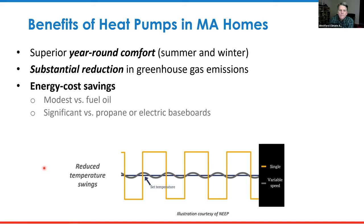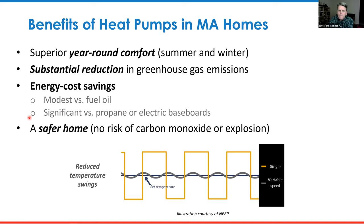And they can provide energy cost savings as well. Those savings are modest compared to fuel oil, but they can be quite significant compared to propane or electric baseboard. Now, natural gas, based on historical prices, is still cheaper in terms of a heating fuel. And we'll talk a bit more about that in a minute. And a big benefit is they make your home safer. There's no risk of carbon monoxide poisoning or an explosion from propane or gas.